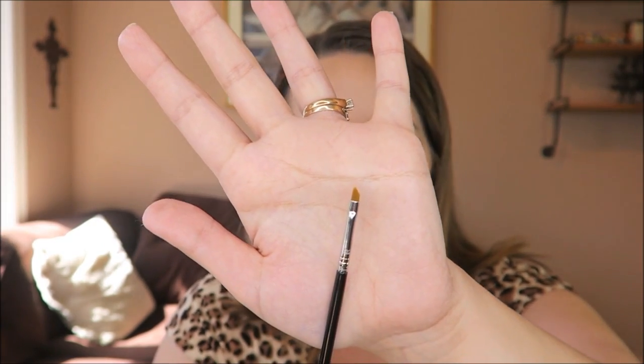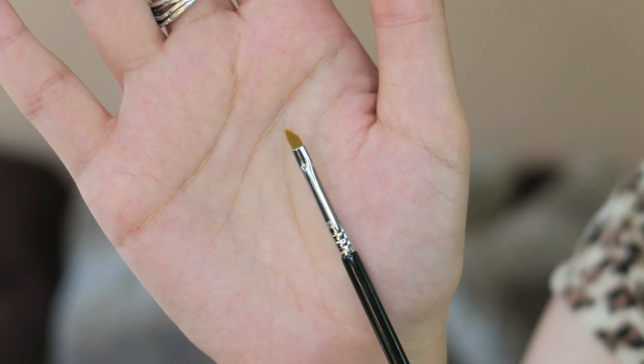It's like the tiniest little winged angle liner brush I've ever seen. At the same time, I bought one of these Giorgio Armani Eyes to Kill silk eyeshadows. Okay, you guys, so this is the one I'm wearing on my eyelids today. It's like this gold, more like a bronzy gold. From what I understand, these are very much like the L'Oreal Infallible formula.